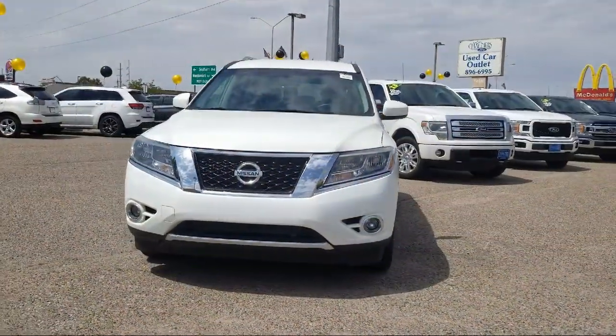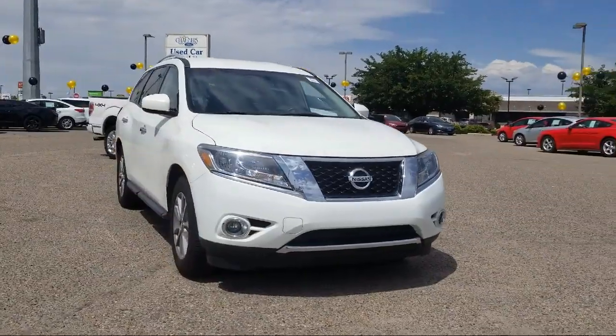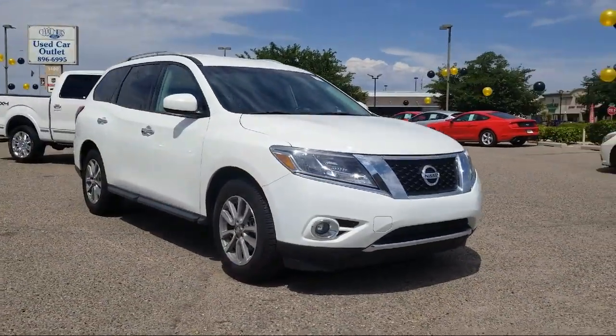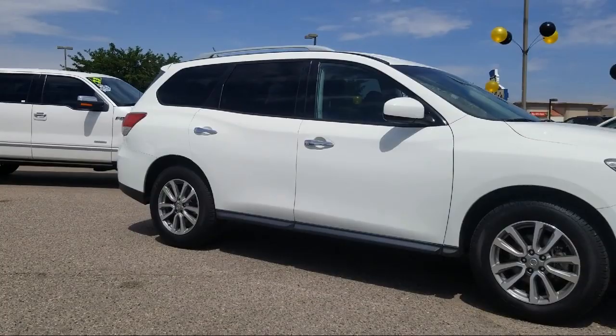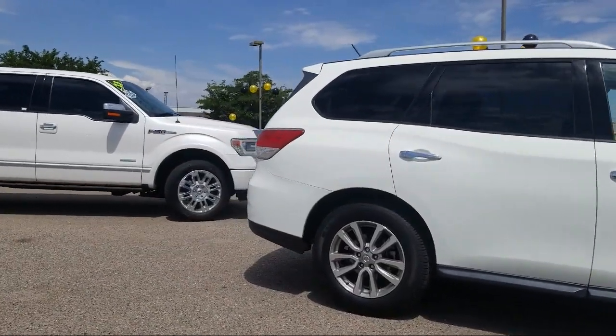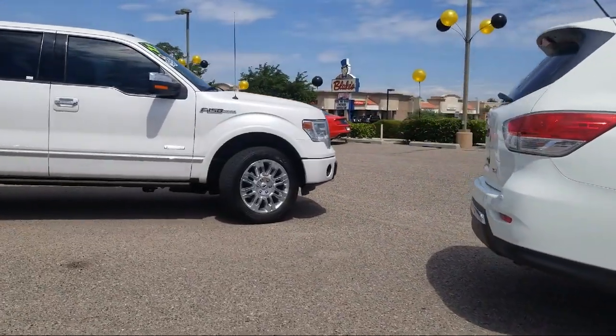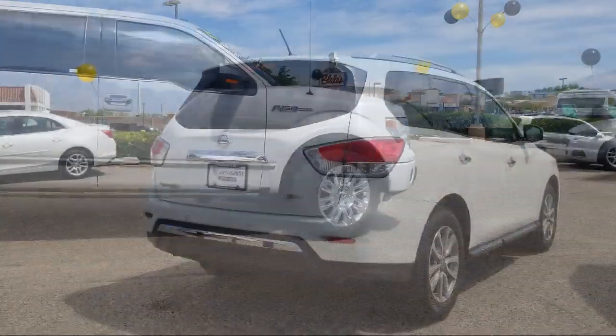It comes equipped with parking sensors, rear spoiler, alloy wheels, third row seating, leather-wrapped steering wheel, tire pressure monitoring system, keyless entry, roof rack, Sirius XM satellite radio, air conditioning, and has less than 60,000 miles on the odometer.